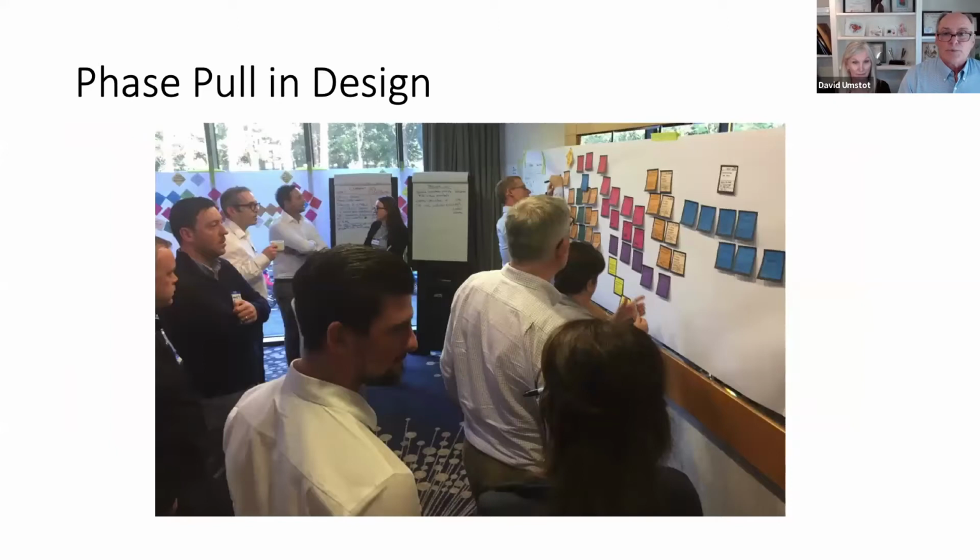This is a phase pull in Ireland. Actually, this is for the National Children's Hospital of Ireland, for one of their satellite facilities where they were doing a significant addition as part of a rather large program. I think it's headed towards 2 billion euros at this point based on our knowledge. But really working hard to try and understand what they needed to do in the design process to get to the next design deliverable. Okay.